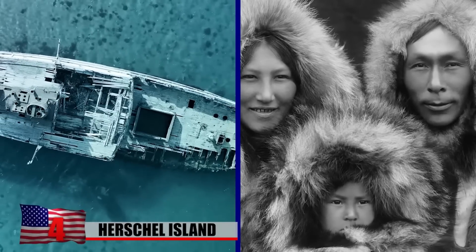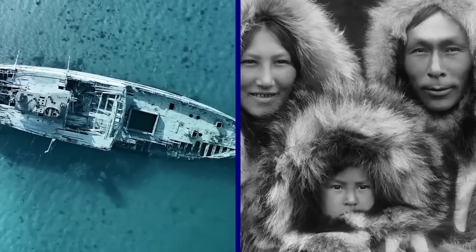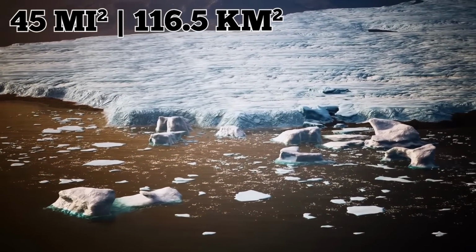This 45-square-mile island is in the Beaufort Sea, north of the Arctic Circle, and it's mostly deserted and under threat from erosion and rapidly vanishing permafrost. The island can be an extremely challenging place to live.